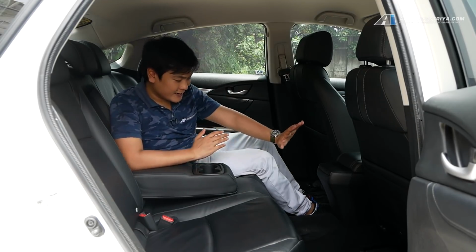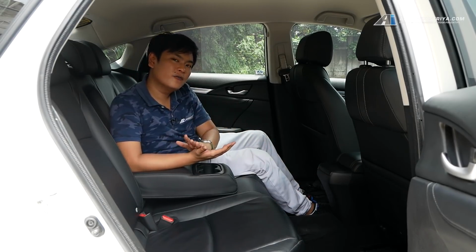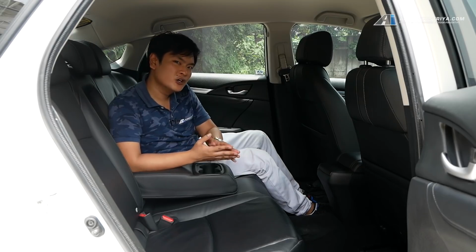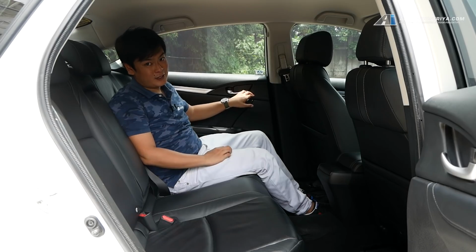One thing I do wish is that it came with rear air conditioning vents. Yes, the front air conditioning units are powerful enough, but a little extra ventilation would help a little bit more. Now, what about the trunk? Let's go check that out too.